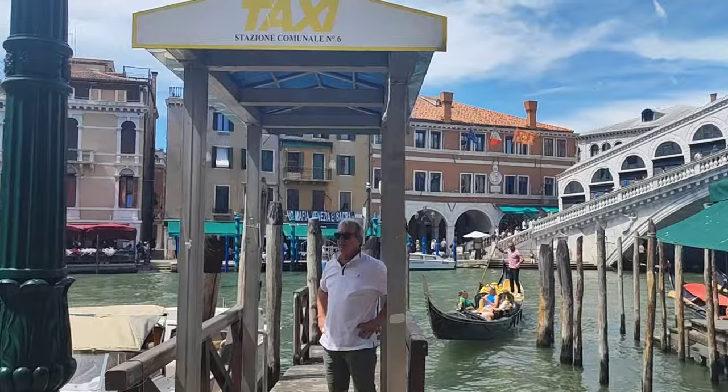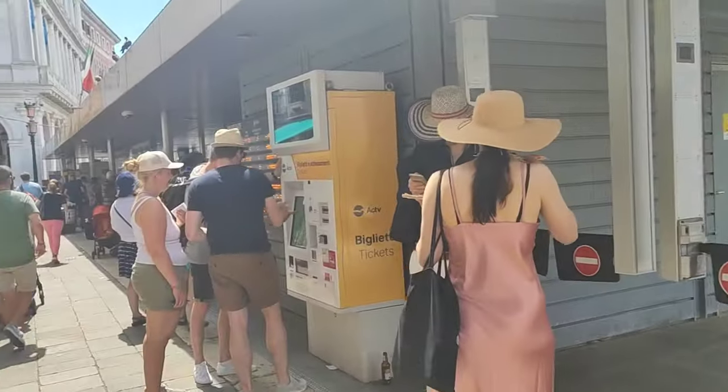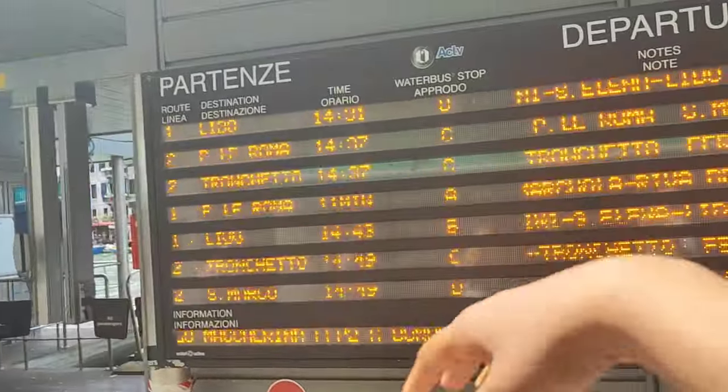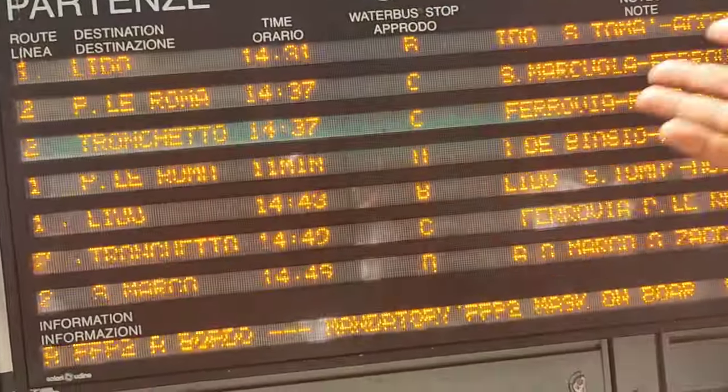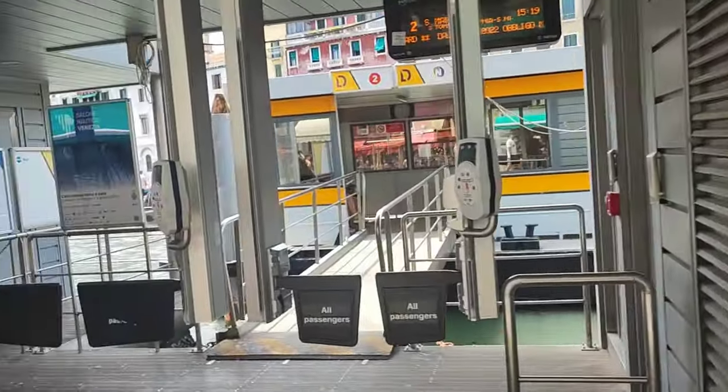As I said, these are the taxi boats. To get a taxi boat, we have to use this machine to book the ticket for us. And these are the locations we have to consider, wherever we want to go. It's written on the platform.